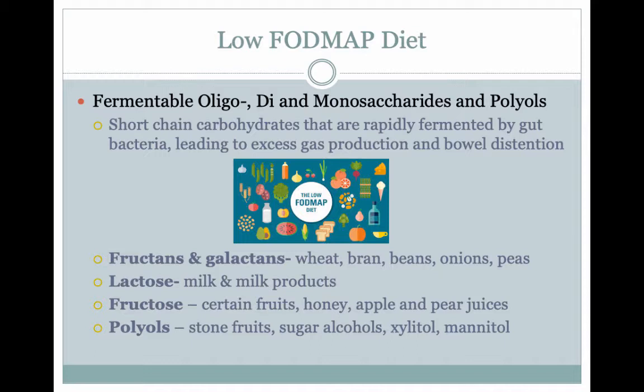So there are 4 different categories here. The first one sounds a bit like Star Trek or something. It's fructans and galactans. And again, this list of foods is just skimming the surface. I have a handout at the end again. Fructans and galactans are found in wheat, bran, beans, onions. Lactose is a natural sugar found in milk and milk products.